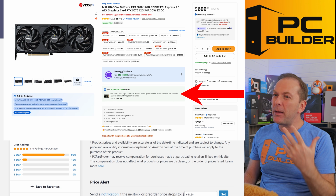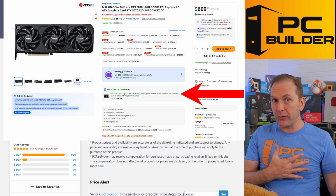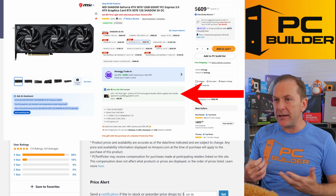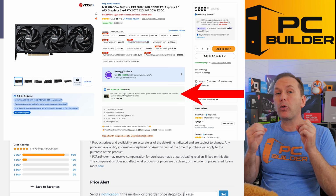Amazon has been not the best about that, typically Newegg, but there are usually models like the Shadow, for instance, you can get for $609 right now as I'm filming this, and other ones, the Ventus, similarly about $610 with the game, and those are pretty good value.